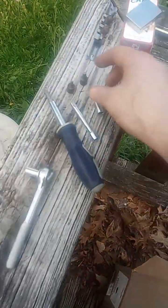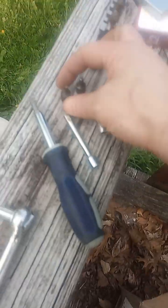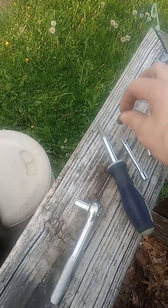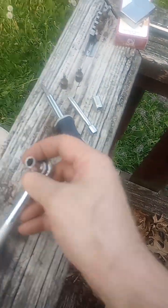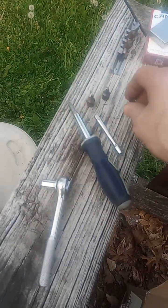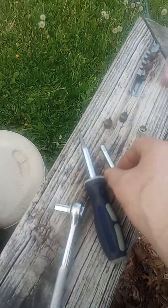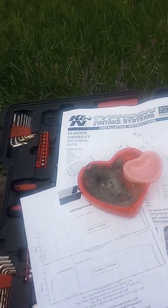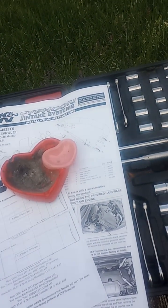Some of the tools you'll need: a T30 Torx bit to remove the engine cover. You will need a T20 Torx bit to change out the mass airflow sensor and transfer it to the tube. You will need a 5/16 or 8mm socket, a 10mm socket, a Phillips screwdriver for removing the air box, and a ratchet extension. It's not too hard. So I'll get this installed.